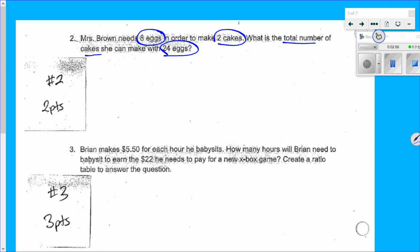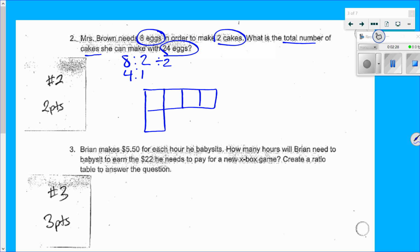So they didn't give us any additional guidance on this one, but I'll be honest, as soon as I see this, first thing I think of is a tape diagram. So I'm going to start off with our 8 to 2, realizing we always do our tape diagrams in simplest form, which is going to go down to 4 to 1. So for my tape diagram, I'm going to have 4 boxes, then 1 box. And the 4 is eggs, the 1 is cake. Don't forget to define your variables. E is my number of eggs. C is the number of cakes.